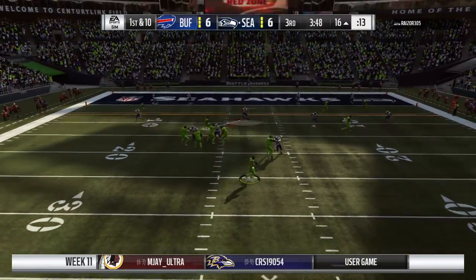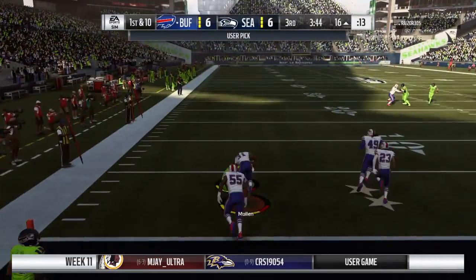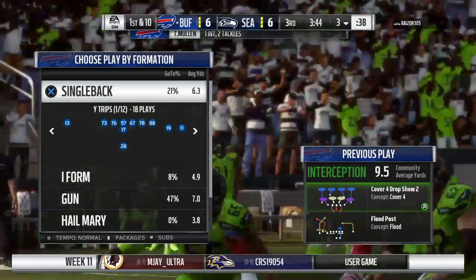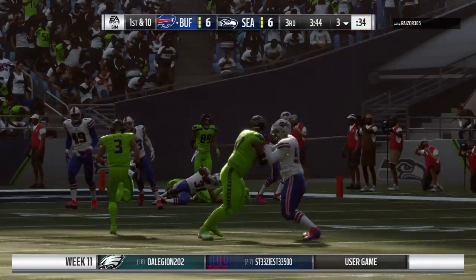From the red zone now, here's Wilson on 1st down. And Wilson's going to be intercepted a 3rd time. Picked off with great anticipation. And a big turnover there as his guys will get the football back.